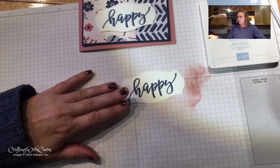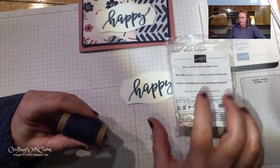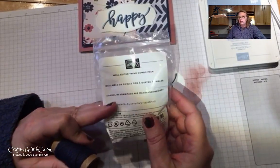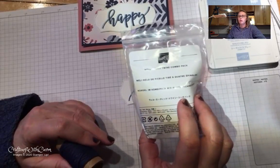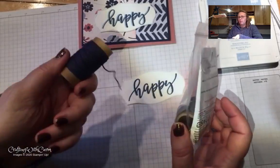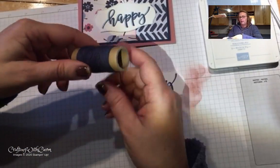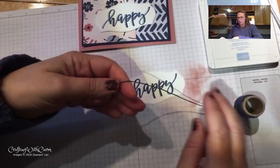So I wanted to show you with our Well-Suited twine combo pack that comes with Gray and Night of Navy. And the great thing about Stampin' Up! is this actually is for the Well-Suited Suite, but the Night of Navy matches the Night of Navy. So everything matches. So I can pull something from a different suite and use it on my card.